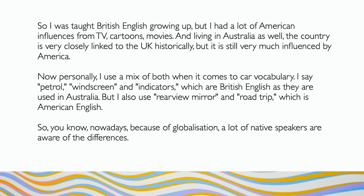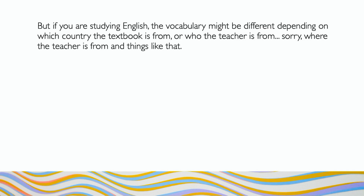So, nowadays, because of globalization, a lot of native speakers are aware of the differences. But if you are studying English, the vocabulary might be different depending on which country the textbook is from, or where the teacher is from, and things like that.